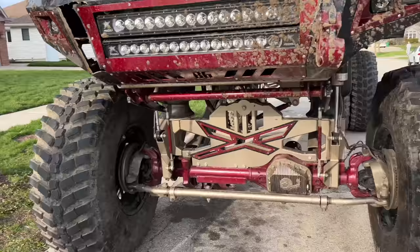Yeah, you're not taking my truck anymore. I'm not taking your truck anywhere? No. Which one? Both.